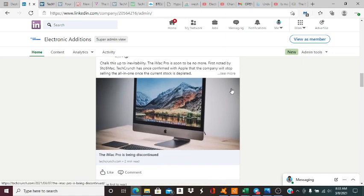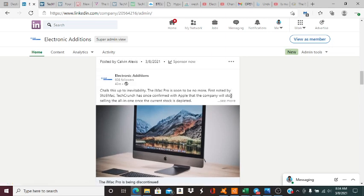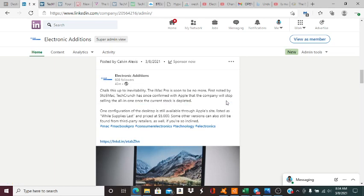More news on Apple. Looks like the iMac Pro is being discontinued. Womp, womp, womp. So chalk this up to inevitability. The iMac Pro is soon to be no more. First noted by 9to5Mac, TechCrunch has since confirmed with Apple that the company will stop selling the all-in-one once the current stock is depleted. One configuration of the desktop is still available through Apple's site, listed as while supplies last and priced at $5,000. Some other versions can also still be found from third-party retailers as well if you're so inclined, right? So this is very interesting.